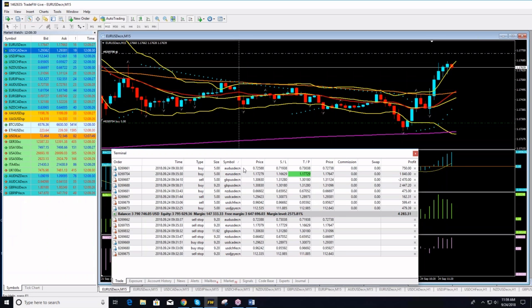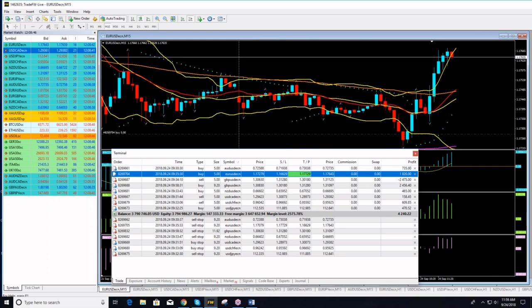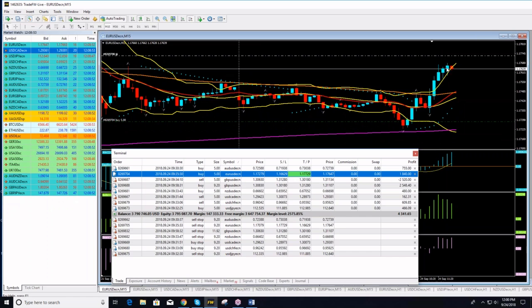So for the moment, the trades are doing very well. Let's see them one by one before we close the morning session. We are long on Aussie dollar. We have entered it here, and it is struggling to break above the MA50 and the upper Bollinger Band. Euro dollar is trading above MA50 and the upper Bollinger Band. And I believe that since we have made new daily highs the previous candle, the price will continue to go up and eventually hit our take profit.